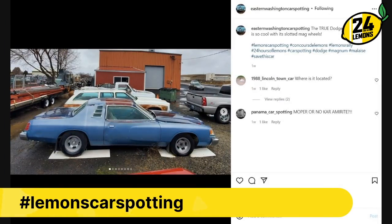Got to keep the slot mags, obviously. Yeah. Slot mags and opera windows. It's a thing.